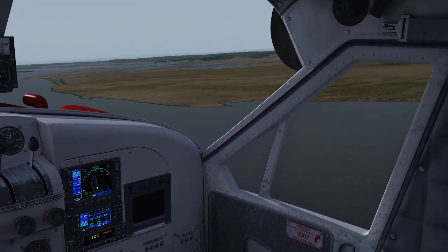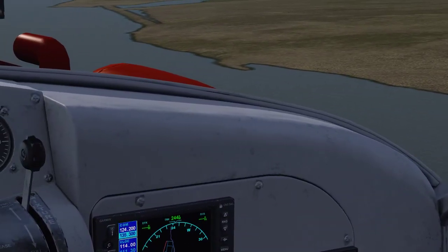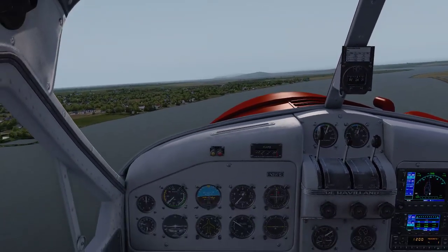Ooh, there would have been... That's almost like... Looks like a runway right there. Yeah. I think we're going to have lots of options.